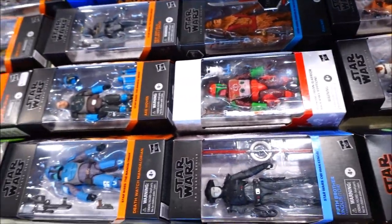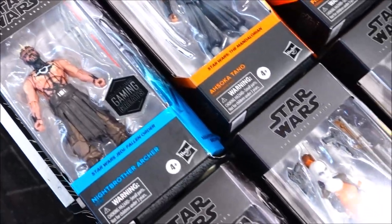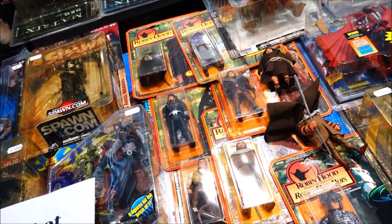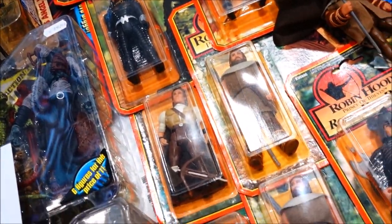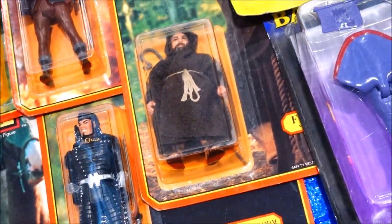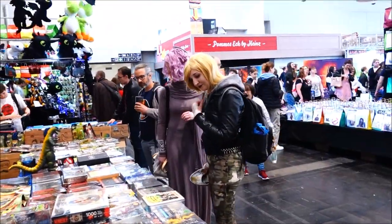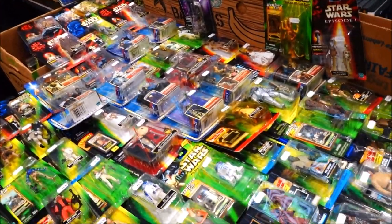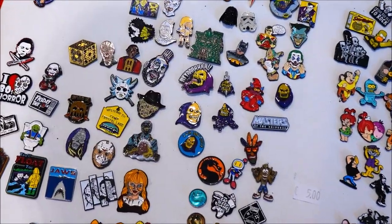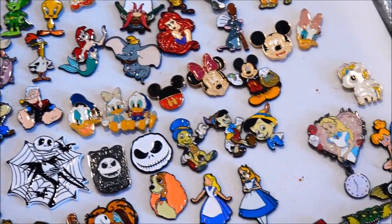And of course, what you're going to find is lots of new stuff at comic conventions. Lots of Star Wars Black Series, but here and there, some vintage figures still on card. Robin Hood, that's the toy line from the early 90s, from the Kevin Costner movie, I guess. Nice to see, all in really good condition. I had no idea about the prices because I'm not that interested in them. But I was pleasantly surprised about the amount of vintage stuff there. You know, 90s Star Wars stuff from the Power of the Force 2 line. Always nice to see. And lots of funny pins from Masters of the Universe over the Flintstones up to Disney, all of that stuff.